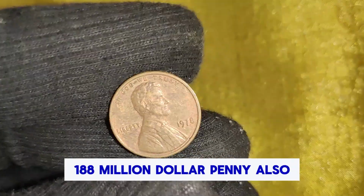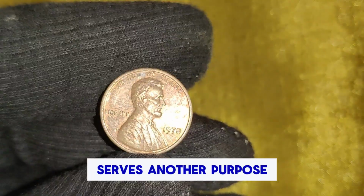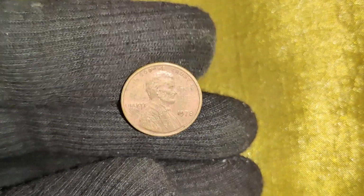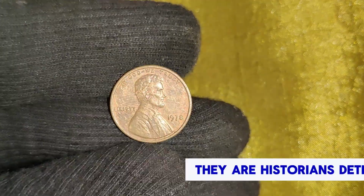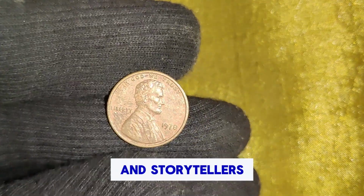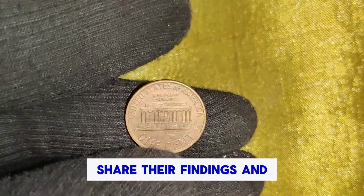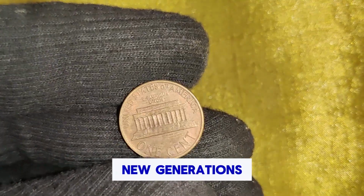The myth of the $188 million penny also serves another purpose. It highlights the passion and dedication of the numismatic community. Collectors are not just buyers and sellers, they are historians, detectives, and storytellers. They preserve coins, research their histories, share their findings, and pass on knowledge to new generations.